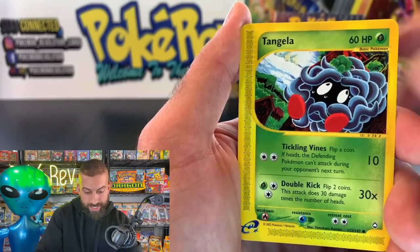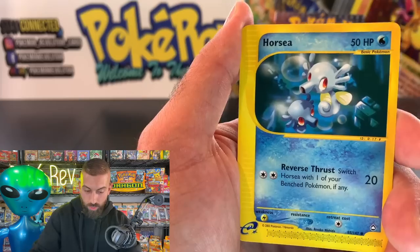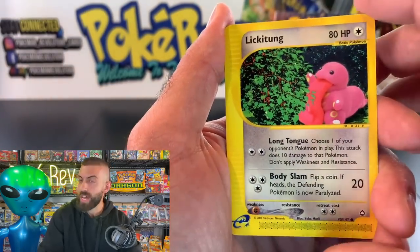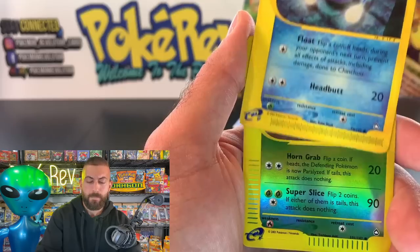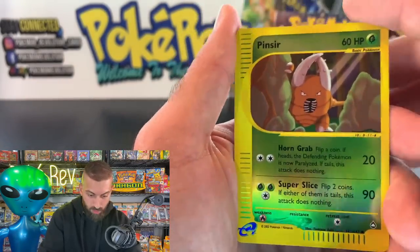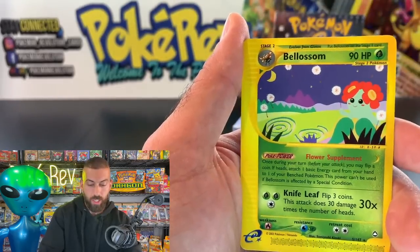Seer. Got a Tangela. Tentacool is back with us. And Horsea, the water Pokemon. Lickitung. Guys, don't forget, we still have not hit our first crystal yet. Jynx. Reverse Pinsir. That's actually a really nice reverse hit. And a Bellossom. All right.